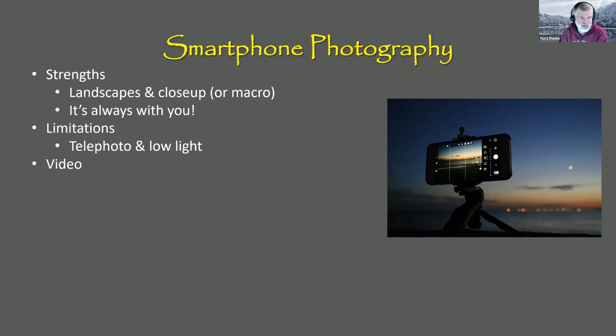Amazing video. Smartphones shoot, if you have a recent phone, well, it's 4 or 5 years, it shoots killer video. So don't forget that. And what's really cool about a smartphone is you have both the camera and the image editor built into the same device. And I'll show an example of that in a minute.